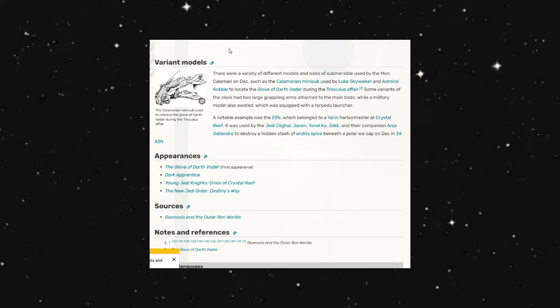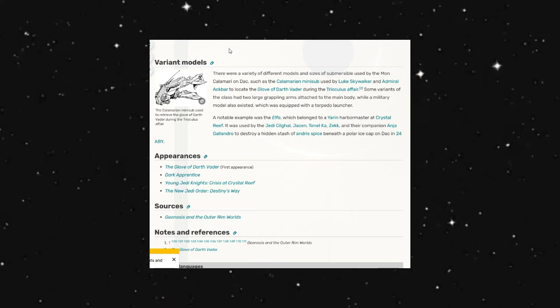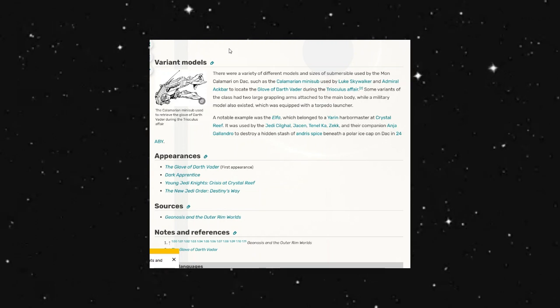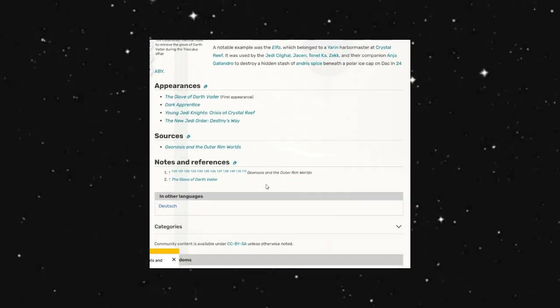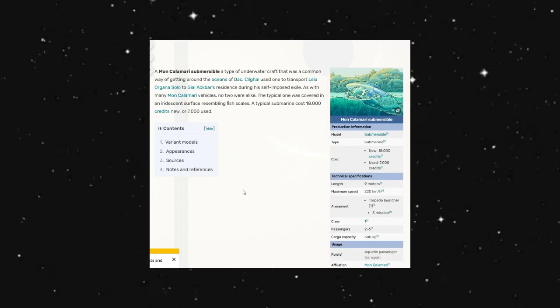Okay, so appearances. We have the Glove of Darth Vader, which was the first appearance, Dark Apprentice, Young Jedi Knights: Crisis at Crystal Reef, and New Jedi Order: Destiny's Way. The other sources come from Geonosis and the Outer Rim, and that's where we have all of the information that we have here on Wikipedia.